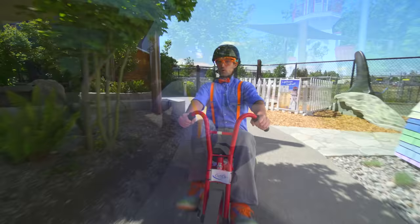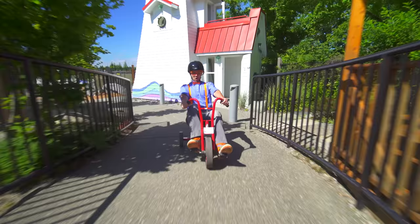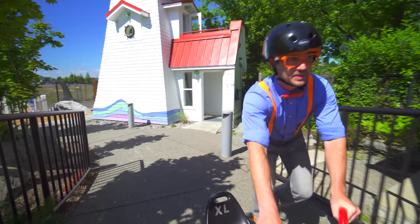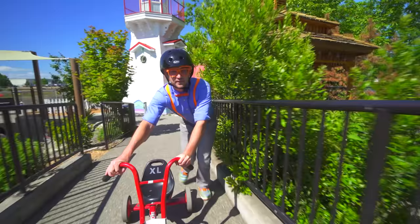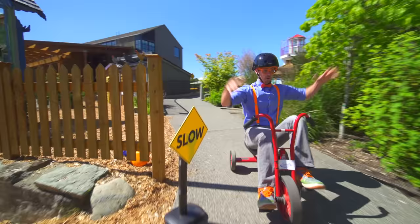We're coming up on a big hill. Here I come. I can't do it. Sometimes in life, if you can't do something, you have to try something new, like this. Let's walk it up. That's okay. This is still fun. Here's downhill. Here I go! Whoa! Look, Ma! No hands! Whoa!